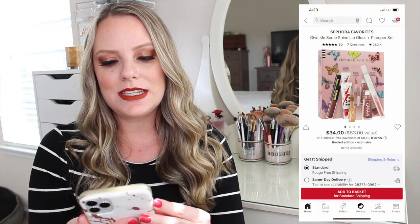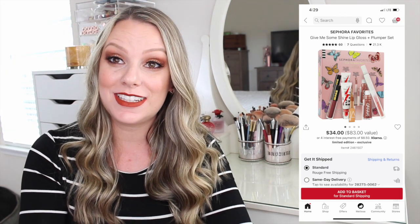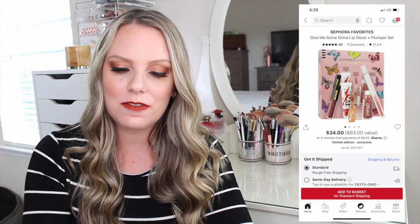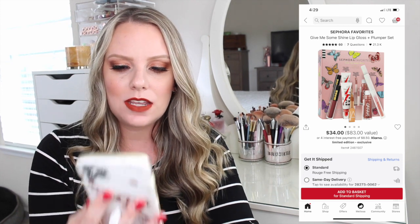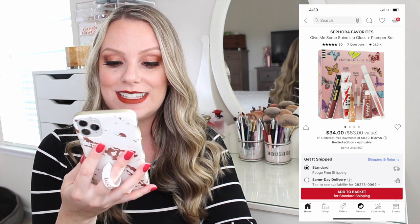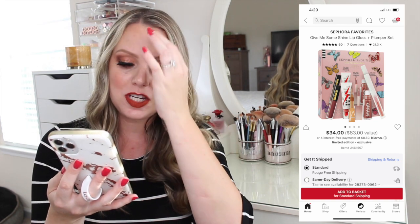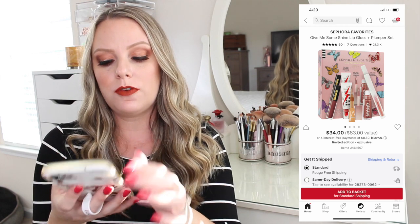There's another one that I actually put on my Christmas list. It's the Give Me Some Lip Shine Lip Gloss and Plumper set. This one is really good. So it has a Pat McGrath lip gloss in it, a full-size Fenty Beauty cream lip gloss in it, a Huda Beauty, which I haven't tried before, so that's exciting. There's a NARS and then there's a Milk Makeup. This one is really catching my eye. It's an $83 value for $34.